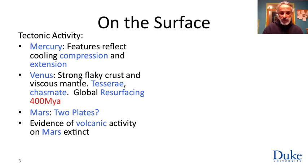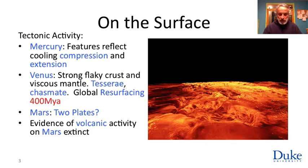The age of the crust of Venus is alarmingly uniform. It seems that the entire planet underwent global resurfacing maybe 400 or 600 million years ago. And the features that we do see that indicate motion in the past are indicated in these reconstructions.